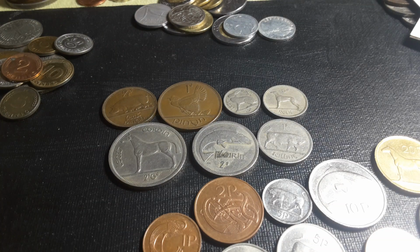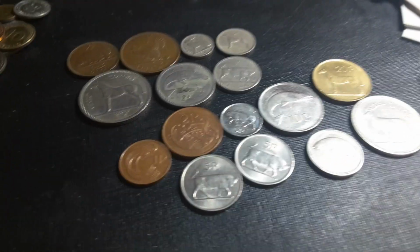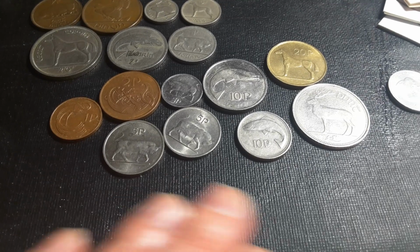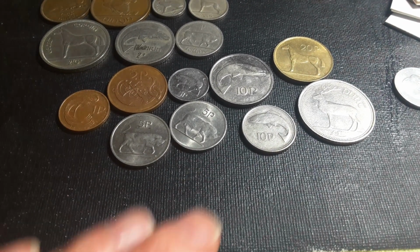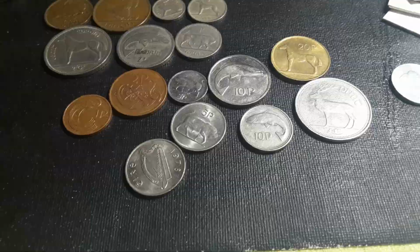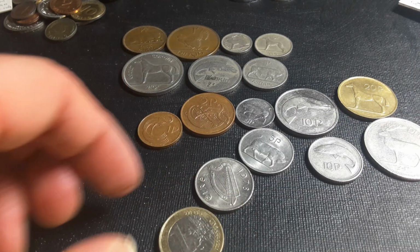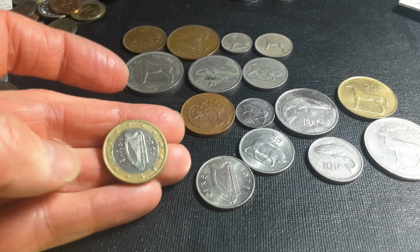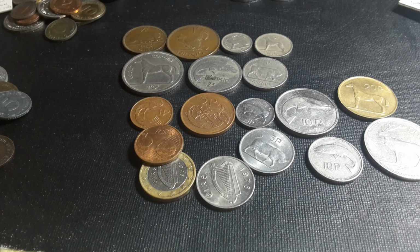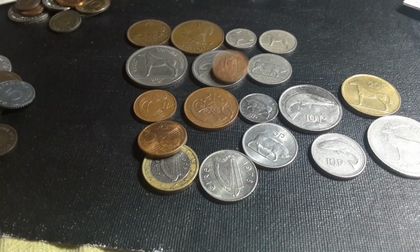So here are the Irish coins. I have made a few videos on Irish coins. If you want to have a look at them, they should be in the Irish playlist. And here's some Irish decimal coins. I won't really say much about them, except that they're not really my favourite coins. The other side always has the harp, and it's the same with the euro coins. So there's a €1 Ireland, and it has a harp, 2005. And then we have some other modern coins, so these are all euro.